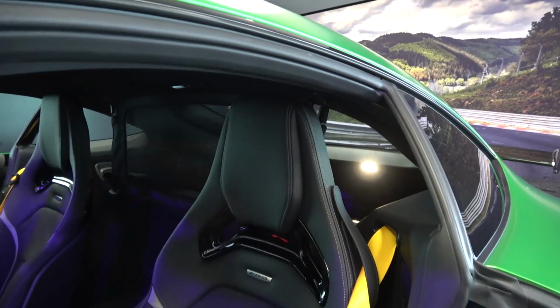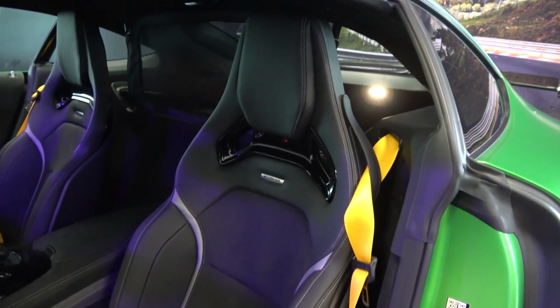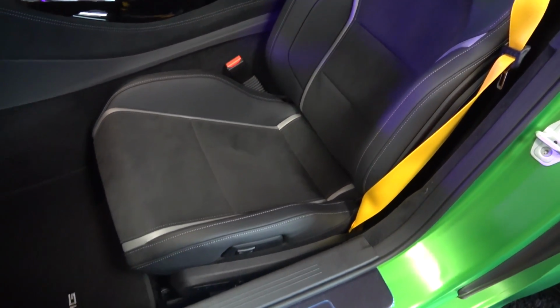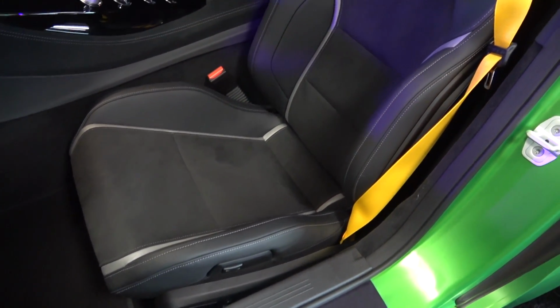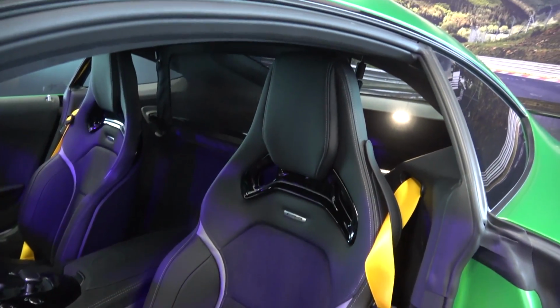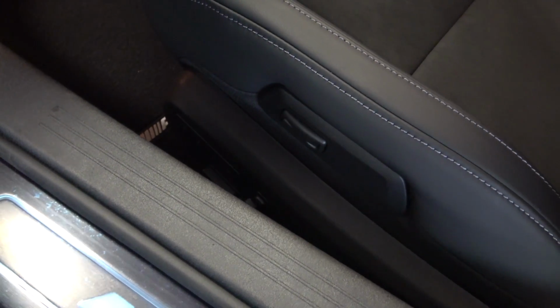Moving up, there's netting between the cabin and boot area, where there's actually quite a lot of space. Two main seat options are available for the GTR. In my opinion, the more desirable bucket seats, and these multifunctional adjustable performance seats in leather and Dynamica. The optional yellow seat belts have also been added here. Controls are at the side, and the seats don't actually tilt that far forward.